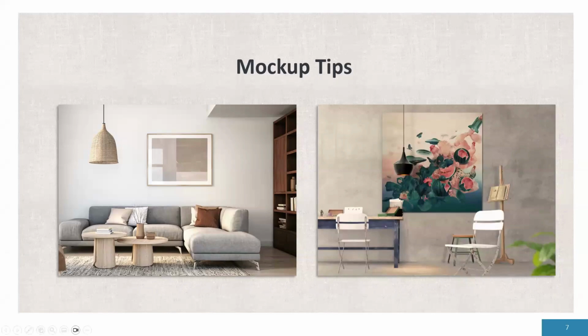As you can see on the left side where the sofa is, we have a really clear, crisp photo of the artwork. Things to note and keep in mind: the art print itself is clear. It's pretty true to color. There's no oversaturated filter on this. I think the lighting is really good and natural. And importantly, it looks like it's part of that feature. It looks part of that interior design.